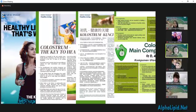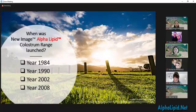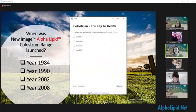Okay, so now before we continue, going to New Image colostrum, we have a little bit of history of colostrum to share with you. So let us start with a little polling first. When was the New Image AlphaLipid colostrum range launched? Oliver, can you share the poll? So when was the New Image AlphaLipid colostrum range launched? In 1984, 1990, 2002, or 2008?